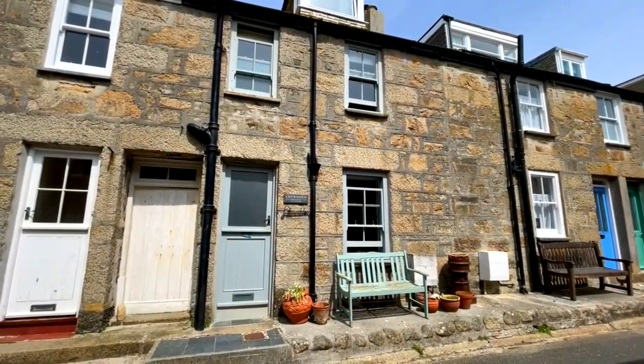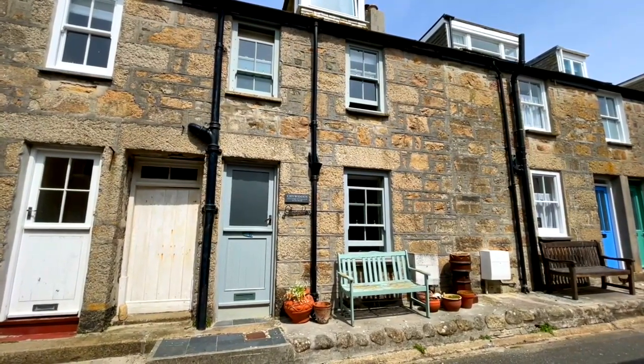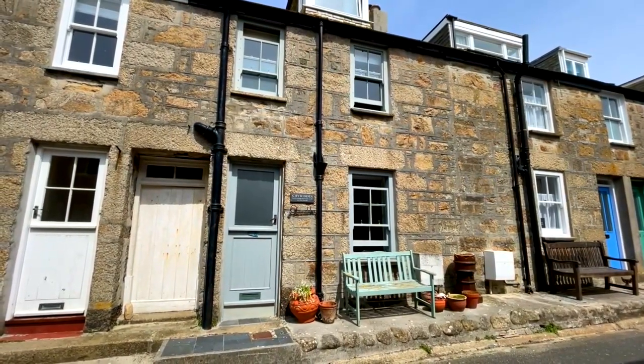I love it. I think it's one of the nicest ones I've seen down here. I could certainly live in it as well. It's one of those properties that is quite versatile, really. But it's a super, super place.